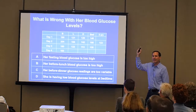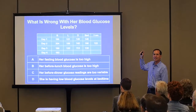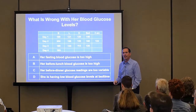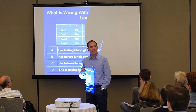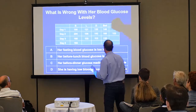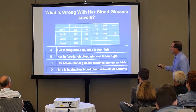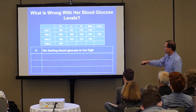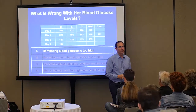Okay, who votes for A? B, C, D? Okay, so some people say D, most people say A, and some people want it to be anonymous and not cast a vote. So I took a secret picture of you, and I'm going to pick on you personally after this. Although we could make a case for some of the other options, I think that in general, the problem would be here, that her glucose levels are running too high before breakfast.